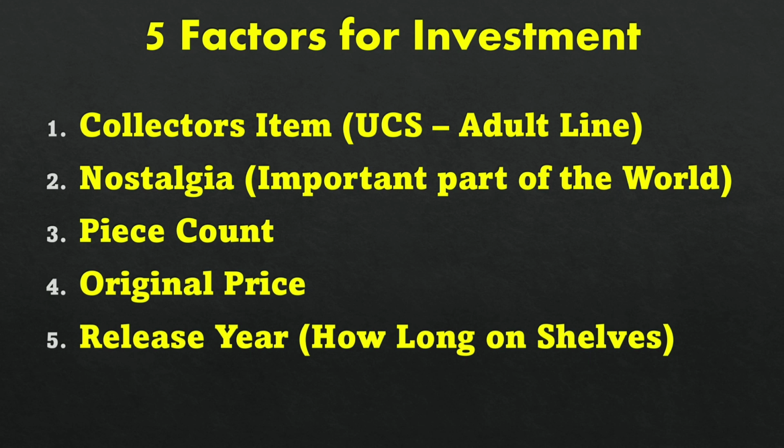Next is the nostalgia of the set, or whether it's an important part of the world. By that I mean, is this set based off some sort of TV show? Is it based off a movie? Or is it based off some sort of building in real life? Is it something that is going to be timeless, that's going to be remembered forever throughout history? Thirdly, of course, we have the piece count. So the bigger the set, of course, the bigger the price is going to be.